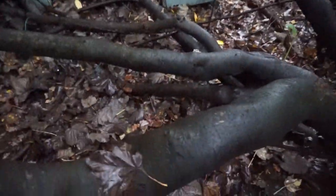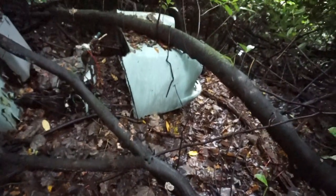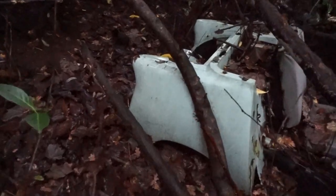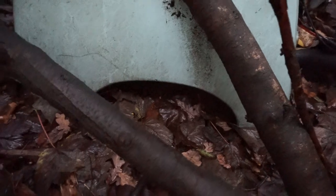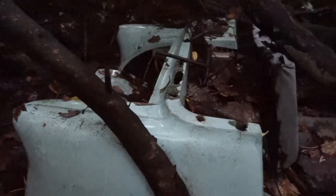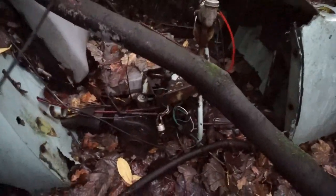Christ. It looks like the trees fell down on it, which is crazy. So as you can see on this car, there's no wheels on it, so that is really sunken into the ground, and this has been here for some time, this one. But I haven't got a clue what type of car it could be, so comments below if you know. I'm gonna get down there and have a better look.